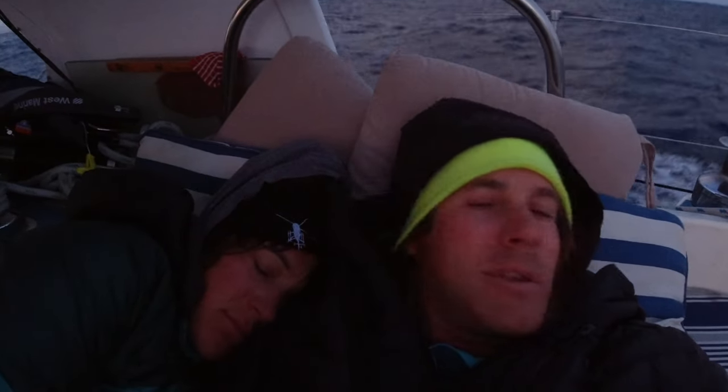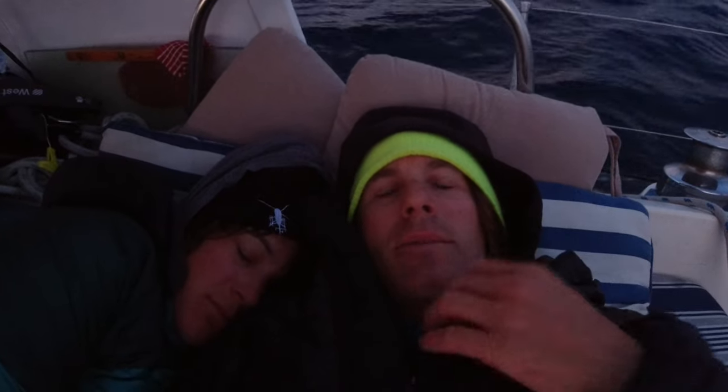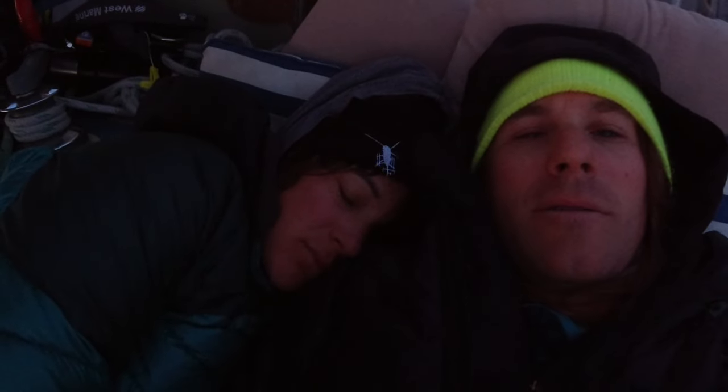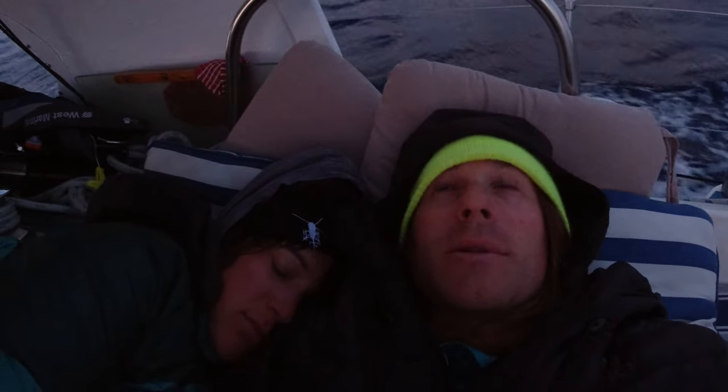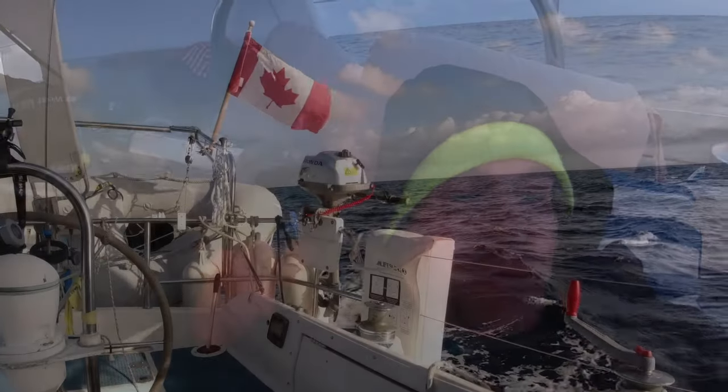Good morning. It's about 6 and a bit rolly, but still making great time. We're heading pretty much where we need to go. I'm really tired. I guess tired too. Yeah, been taking little micro naps. There's no boats around, but just wake up every 3-20 minutes and look around.